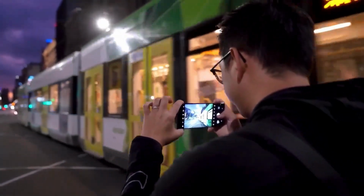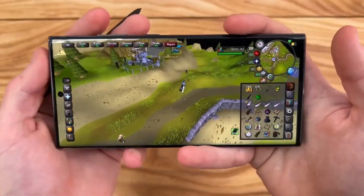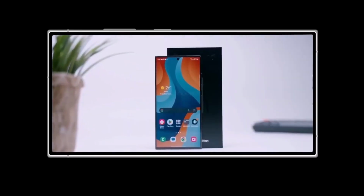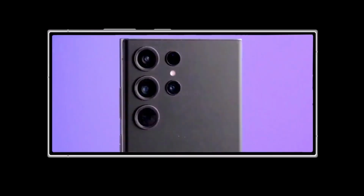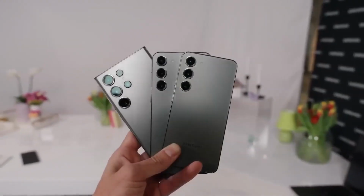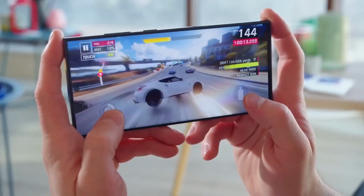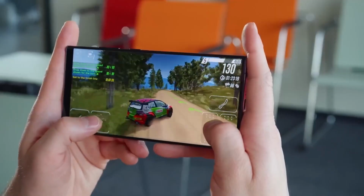The Galaxy S24 Plus offers a 6.7-inch 120Hz dynamic AMOLED display, Snapdragon 8 Gen 3 or Exynos 2400, 12 GB of RAM, 256 or 512 GB of storage, a 4,700 mAh battery, and is expected to launch from about $1,050. Lastly, the Galaxy S24 Ultra is expected to launch from $1,250.